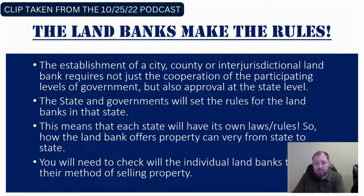It takes cooperation on the local level, if it's a county land bank or a city land bank. It also takes a state level. State governments are going to set the rules on the land banks for that state, and then the individual land banks will abide by those rules. So each land bank can be different, can have different criteria that they set for buying properties, or may decide different bid or purchase amounts.